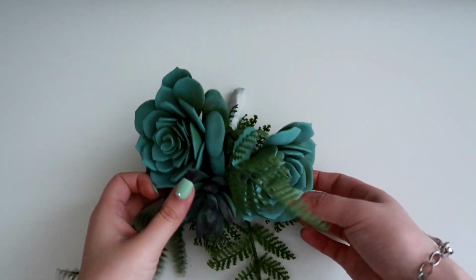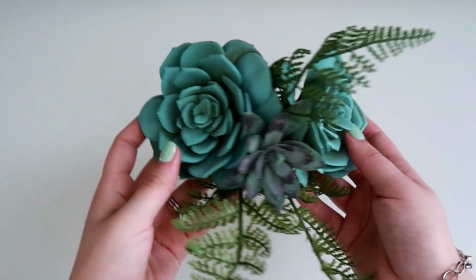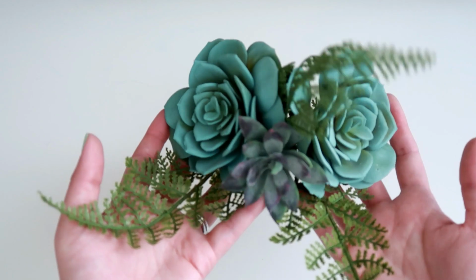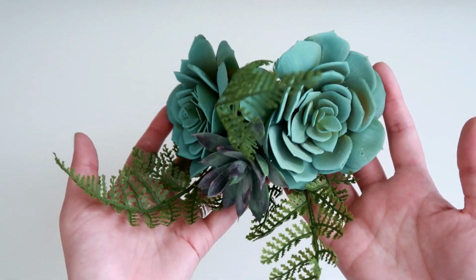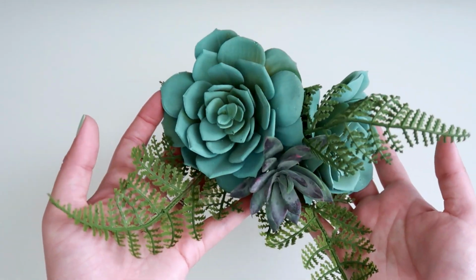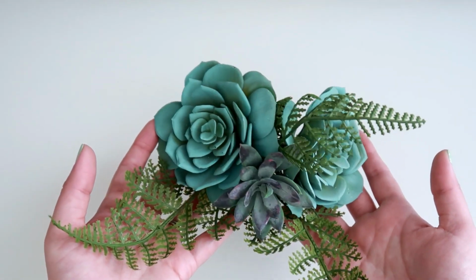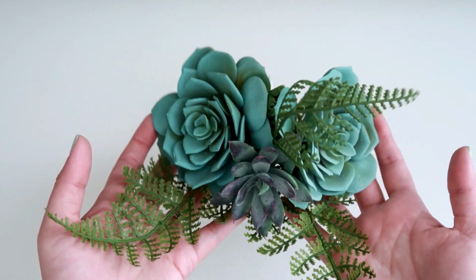And then my sister ordered these beautiful succulent cake toppers. So she bought these off of Etsy and they are just so beautiful. It looks perfect on the cake. And I'm so happy she was willing to do something like that, and I will keep these forever.